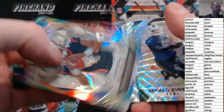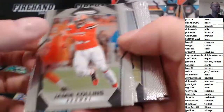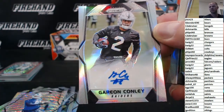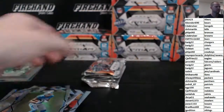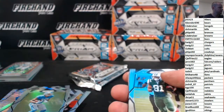Deshaun Watson Illumination, Texans. Gerald Everett to 149. Joe W., Texans. Jerron Conley for the Raiders. Autograph. J-Rock 82, Falcons and Raiders combo. Yeah, pretty awesome. I just looked at it. That Clemente.